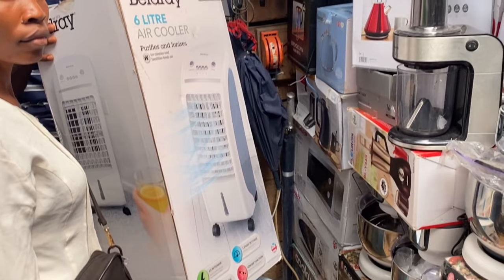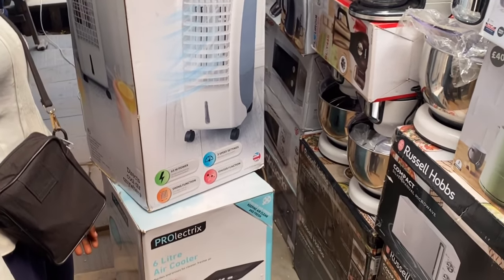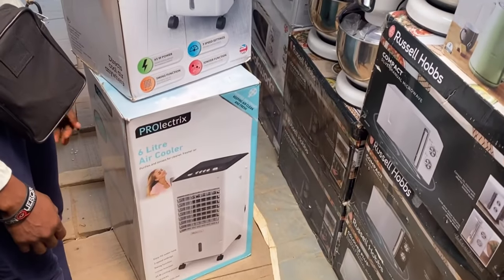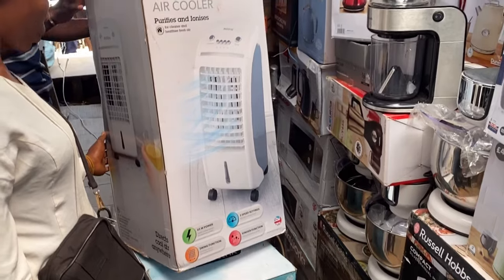This one is Beldre. How much is it, Beldre? 40,000. So they are 40,000. This is 6 liter. This is 6 liter also. Different brands, but it does the same work. Yeah, different shape. Please give me this one.